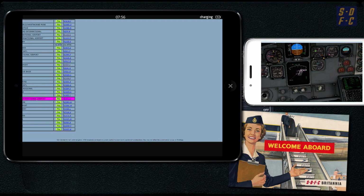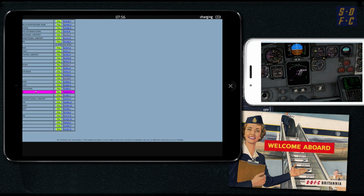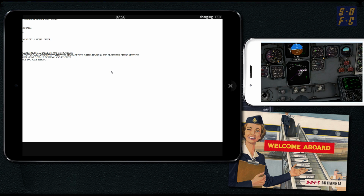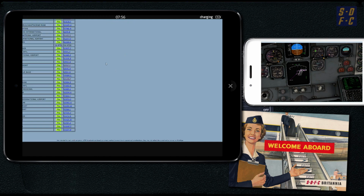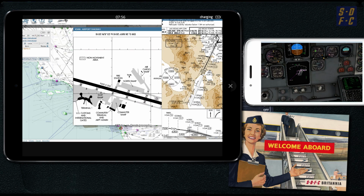Let's see. Where's Vegas? Las Vegas McCarran Airport. Where you at? There you are. Visual approach, runway 1 left, 1 right in use. Departing runway 7 left. Yeah. I'll just see for you at the moment, yeah, sorry about that. Yeah, don't know what to make of it. Well, anyway, won't worry about it for now.